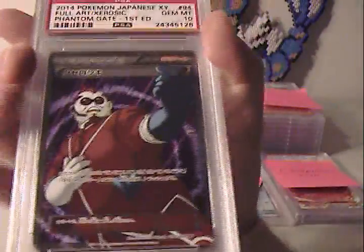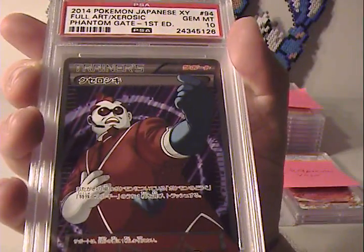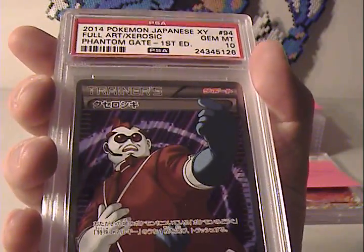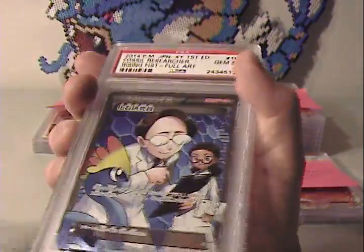And I'm going to mispronounce the name on this one, but it is Xerasic, something like that. Anytime it starts with an X, I'm not going to pronounce it right. The exception of maybe Xerneas, but aside from that, I question myself a little bit, but it's a nice full art. That one came back as a 10 as well.